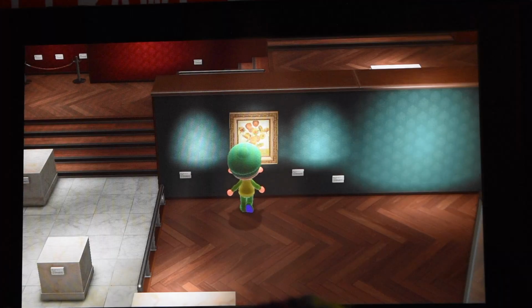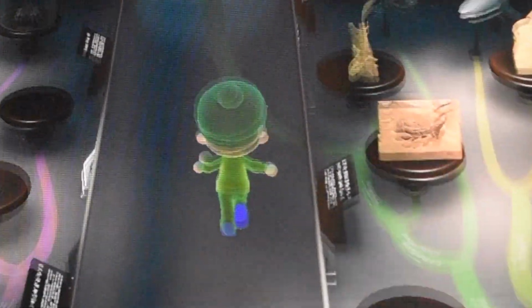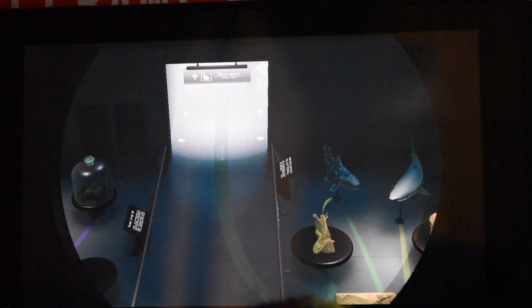I very rarely go in here. I think this is the art room, and I don't think I have any. No, I have one thing in the art room. The Van Gogh. Do I have to show the whole museum? Is that a part of the thingy? Where is fossils? Is fossils this way? Where are they? This place is huge. My leg is asleep from sitting on the floor like this.